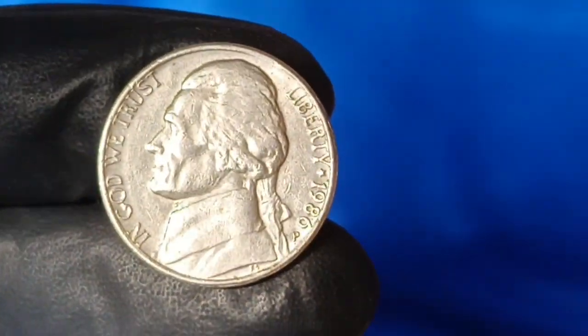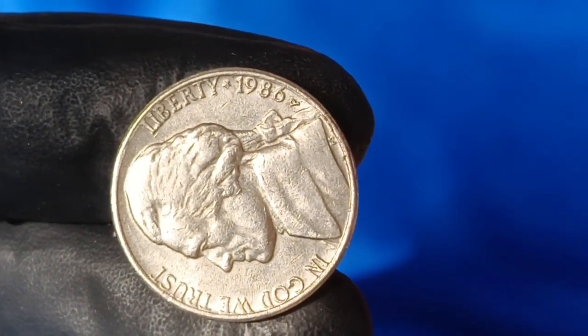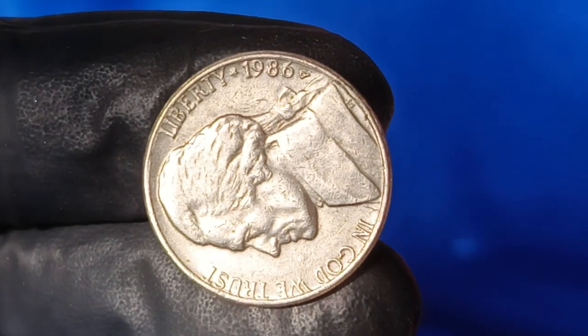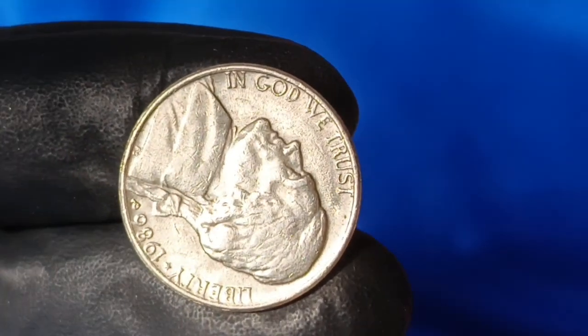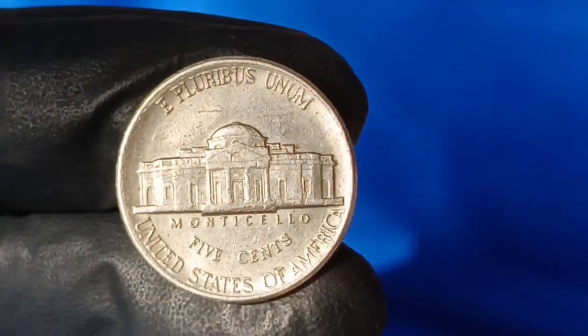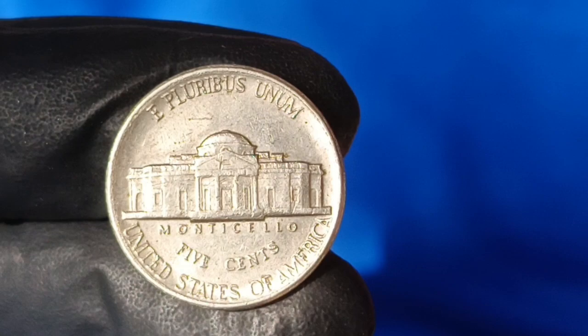Die cracks, where a break in the die leaves raised lines or ridges on the coin, can add $10 to $50 to the value, depending on the crack's prominence, while die cuts, larger breaks that Ascendancy Numismatics classifies as a die break that results in a raised, irregularly shaped blob of metal on the coin's surface, often on the rim, and a 1986 P nickel with a significant cut could be worth $50 to $200, as these are scarcer and highly sought after.